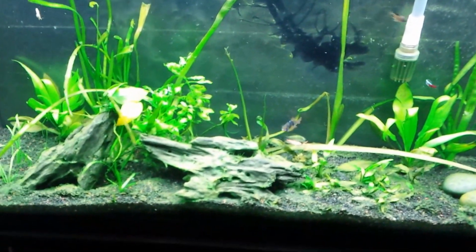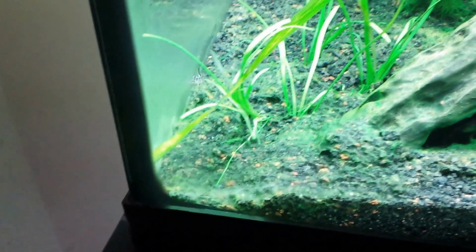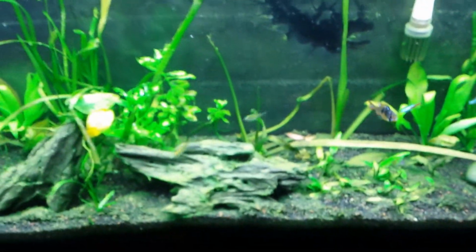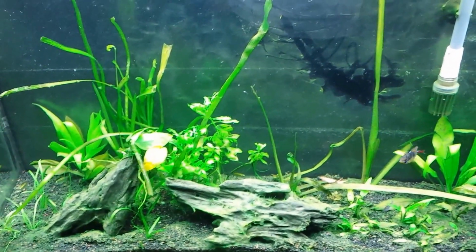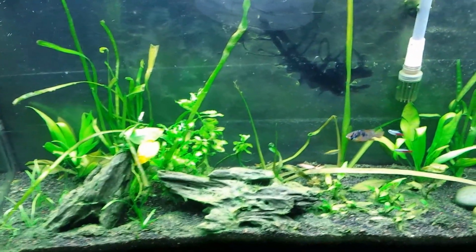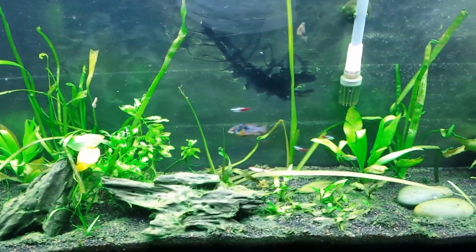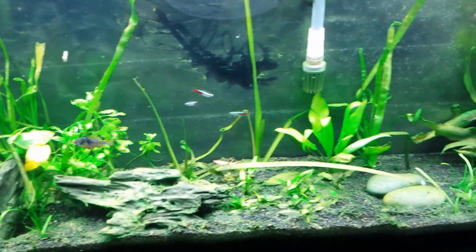But yeah, this is the freshwater planted tank. See behind the algae, a couple cory cats in here. I lost a few fish. I don't know what I did, but I poisoned my tank when I was doing a water change. I think instead of Prime, I was using Flourish Excel. So yeah, that was a big mistake. Killed a few fish, but that was a couple weeks ago, and since then everything's fine.